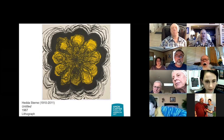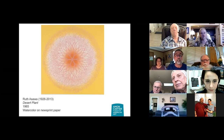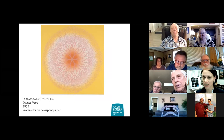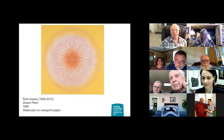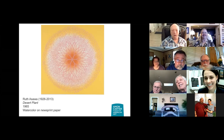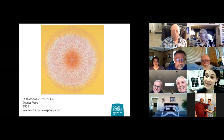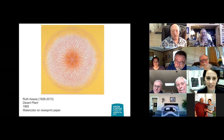All right, so we're moving from Hedda Stern, and we're moving to Ruth Asawa. Oh. That could have been the same artist almost. That looks like dandelion. That's what I was going to say, dandelion. I think a cactus, since it's a desert plant, it's a cactus flower. Yeah, it's right. It's a desert plant is what she titled this one.